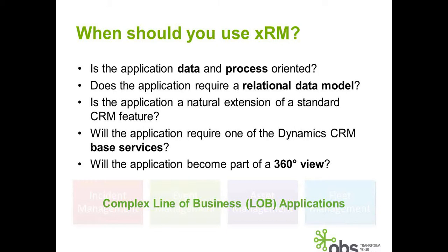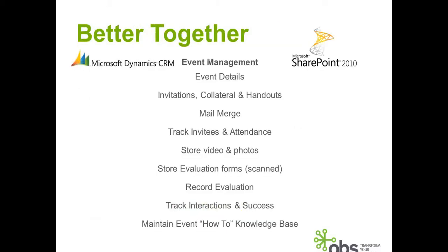So, better together. If we take an event management example, I've got a couple of examples of how you would model a business problem using Microsoft Dynamics CRM and Microsoft SharePoint. The first one is event management. We've got a few requirements here. We want to record event details. We want to send out invitations, manage collateral and handouts, perform mail merges, track invitees and attendance, etc.